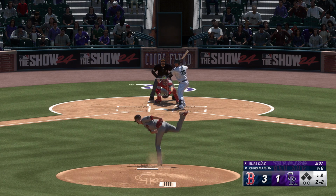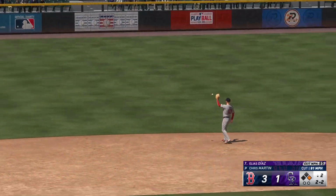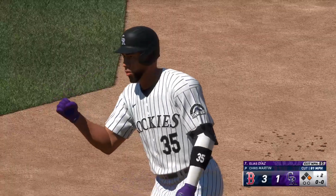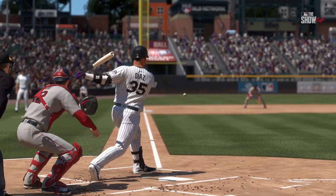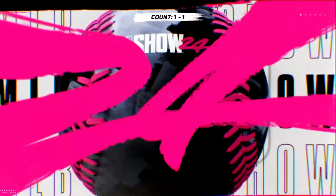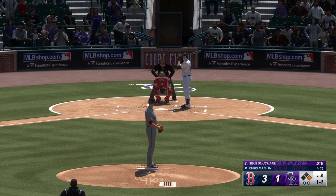Kicks and deals. On the ground to the left, and it's through for a hit. Well, patience and discipline paid off right there as he got into an advantage count. Just found a way to slap that ball down the third baseline. That's really excellent bat control, and it kind of goes back to all those drills you see hitters do on the tee where it's placed in different spots. That was just nice. Sean Bouchard digging in for the Rockies.